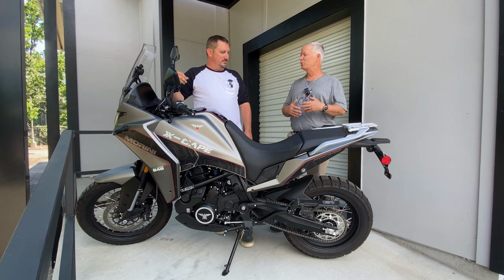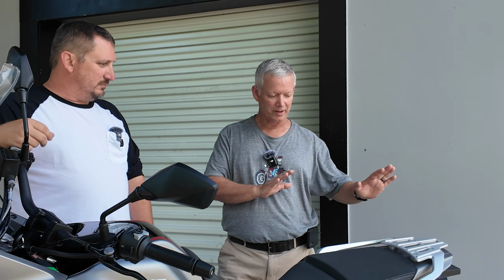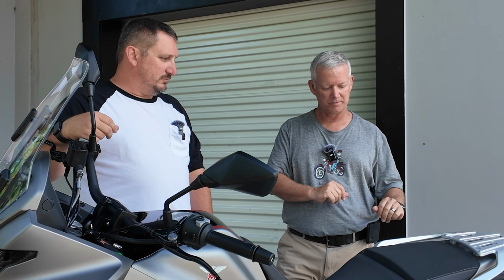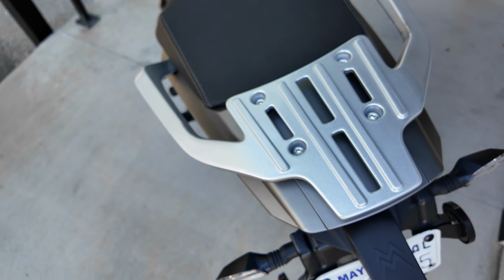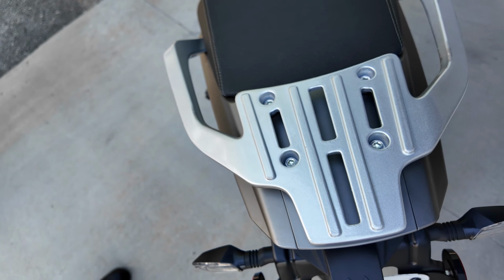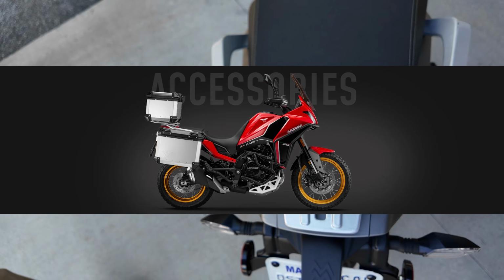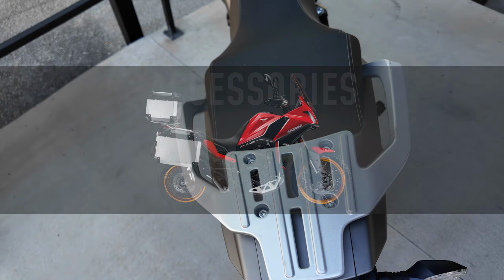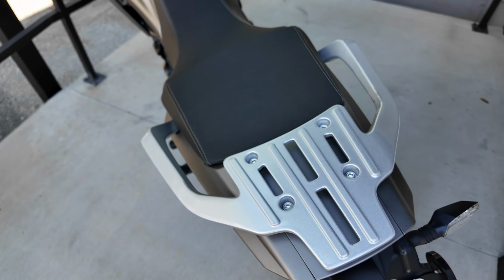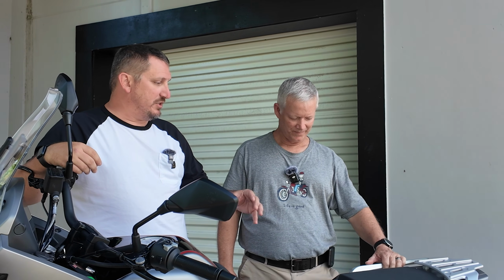And it does come with some really neat accessories available. It comes with a complete 3-piece hard luggage kit that's based on SW-Motech's hard luggage. So you could buy this thing and hook it up and be ready for a big adventure trip within a weekend. There's a lot of guys in Europe that have been using these with the hard bags, and they've ridden all over Europe for the last 2 years. They've been very popular in Europe, and we're just starting to see them in the US right now.